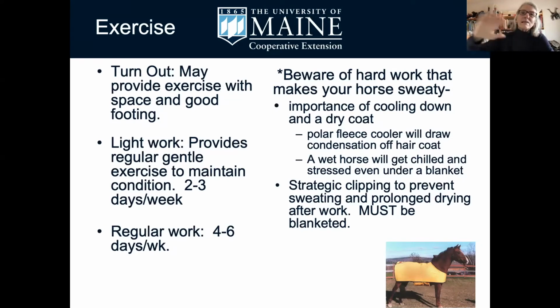You get a horse that's steaming and sweating, and you put a polar fleece cooler on it, and the sweat and the steam condense on the fleece instead of on the horse's hair. So the polar fleece draws the condensation right off the hair coat, and a horse will be dry much quicker than if it didn't have a fleece on.